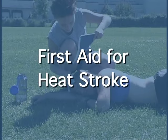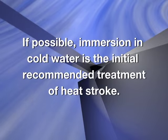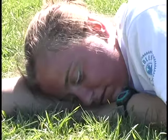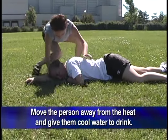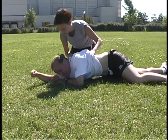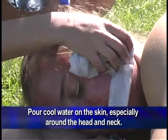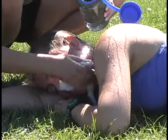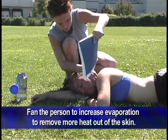First aid for heat stroke. If possible, immersion in cold water is the initial recommended treatment of heat stroke. Move the person away from the heat and give them cool water to drink. Remove sweat-soaked clothing. Pour cool water on the skin, especially around the head and neck. Fan the person to increase evaporation, to remove more heat out of the skin.